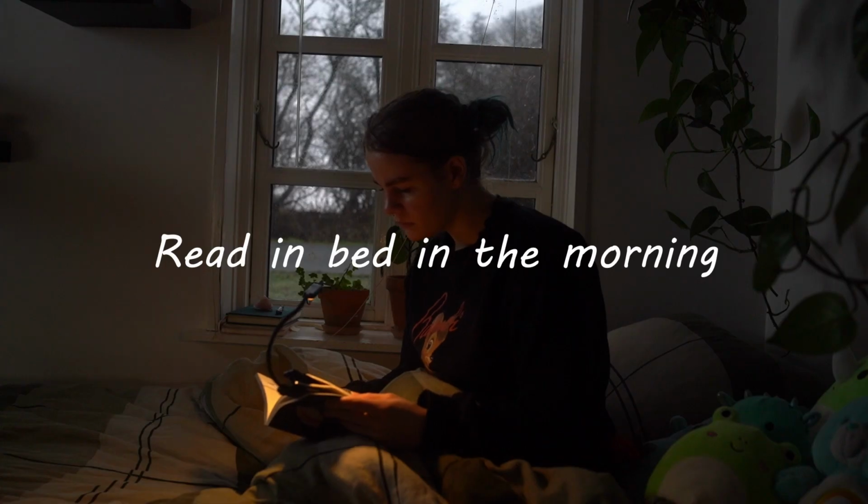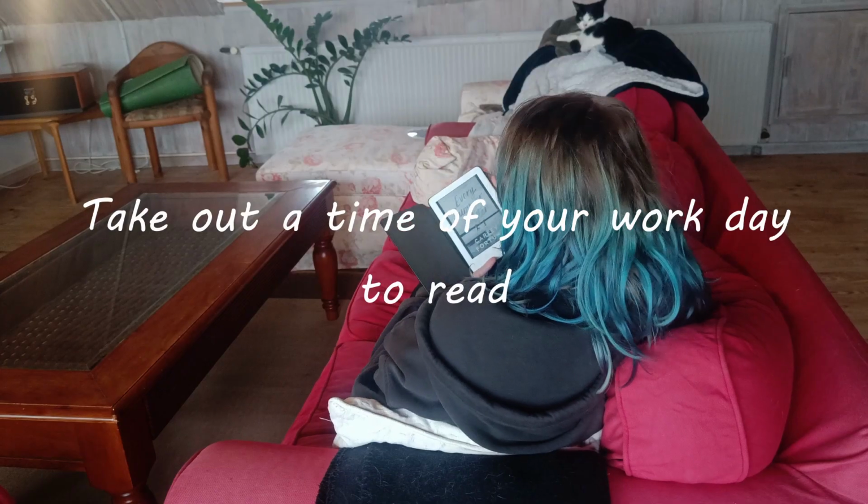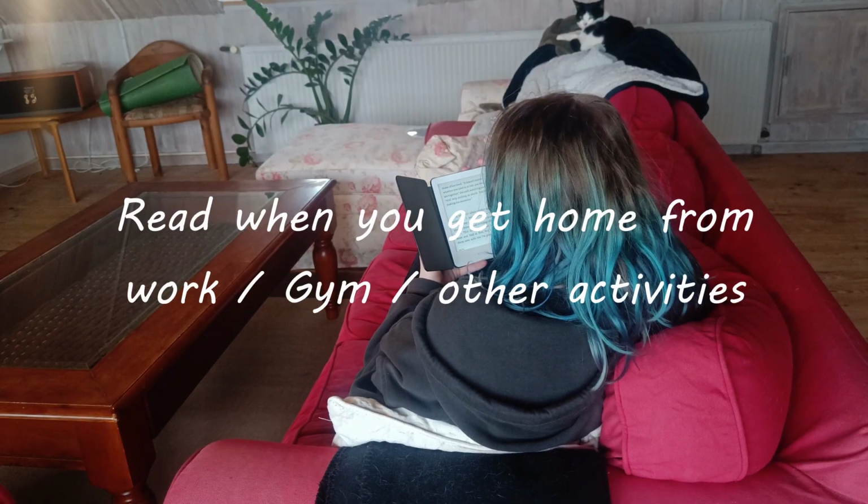So I'm just gonna be looking for my phone for this, but here are some ideas of when you can potentially be reading. So here is my idea. You can read in bed before you get out of bed in the morning. Spend 10 minutes in the morning reading. Set out an hour of your workday to read. You can also read when you get home from work or other activities.